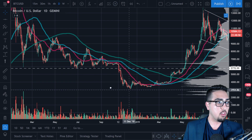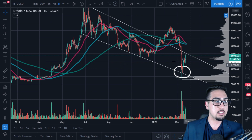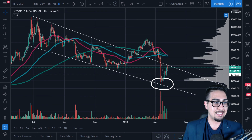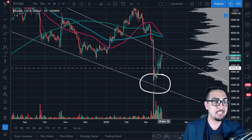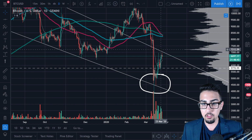And so there's a lot of significant levels of support right now, but for the most part, we want to watch this falling wedge, because that $7,000 level is going to be very significant for now, as we may still see downside if we're not able to break that $7,000 level.